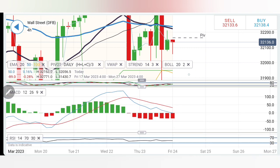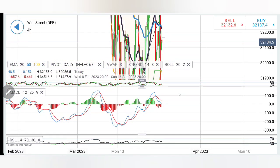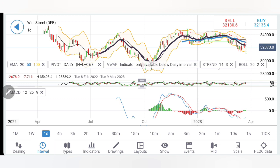RSI looking flat, stochastic looking down, MACD is divergent and bearish. And see, yes, it has achieved almost zero levels. A possibility of a recovery can also be seen there.